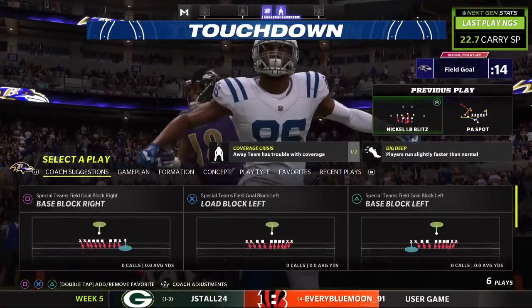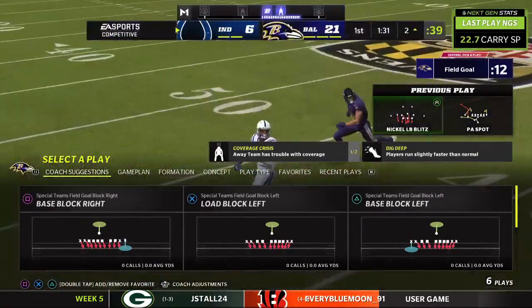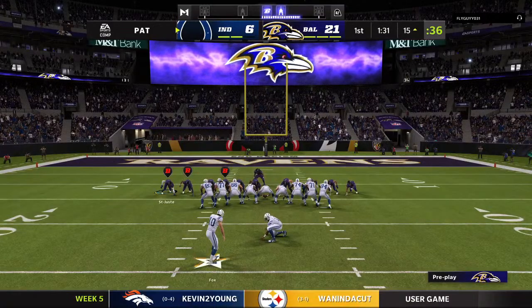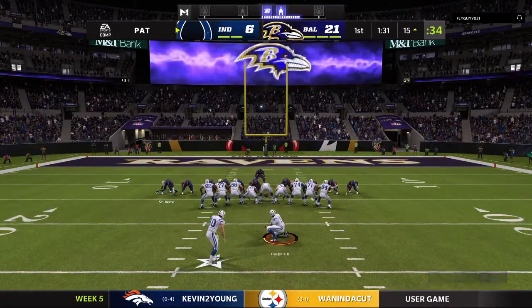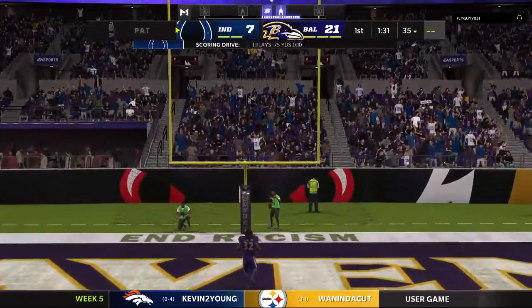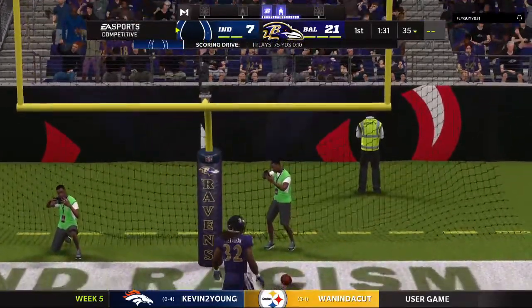I don't think there's anyone who could possibly doubt how fast he could run on the open field. But if there were, he silenced those thoughts there. Point after, right down the middle. And the lead will be cut down to 14.